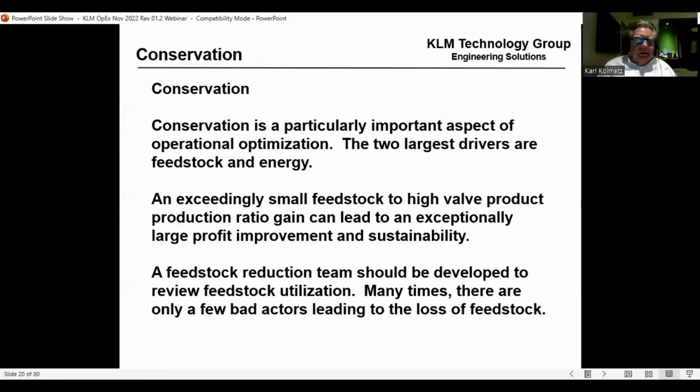Conservation is a particularly important aspect of operational optimization. The 2 largest drivers are feedstock and energy. If I can use less feedstock to make the same or more product, I can use less energy to make more product. An exceedingly small feedstock to high-value product ratio gain can lead to an exceptionally large profit improvement.